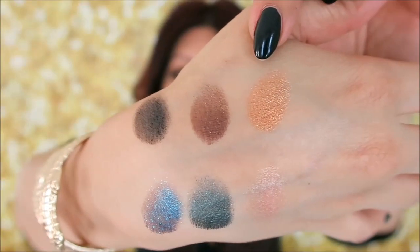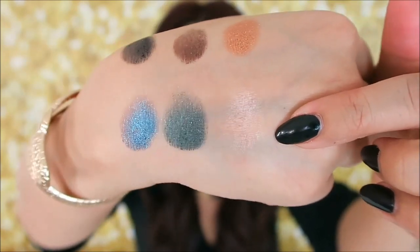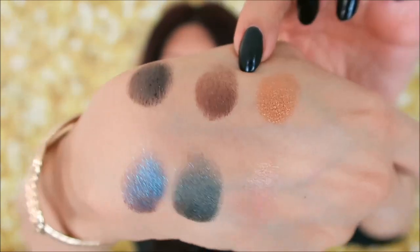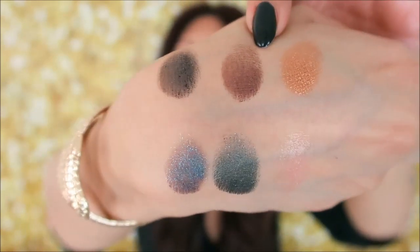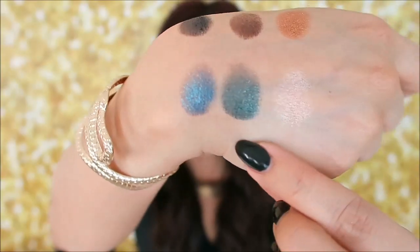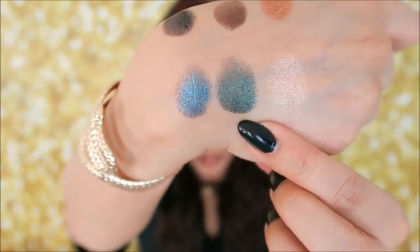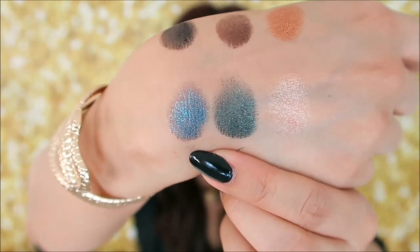This is Swerve. Really pretty peachy gold. This is Riff, which is what I put in the brow bone. This shade is really pretty, it can look a little purple or a little red or a little burgundy. This is called Burn. This shade is called Wavy, this kind of emerald peacocky green. This blue purple is called Trip.